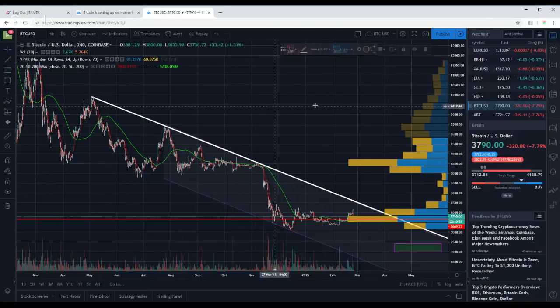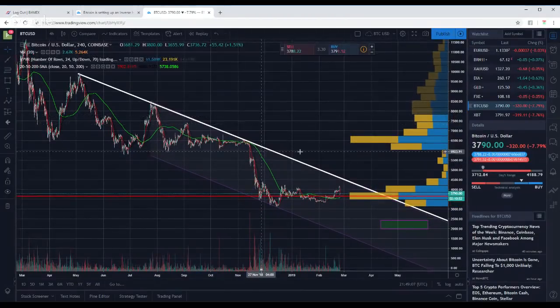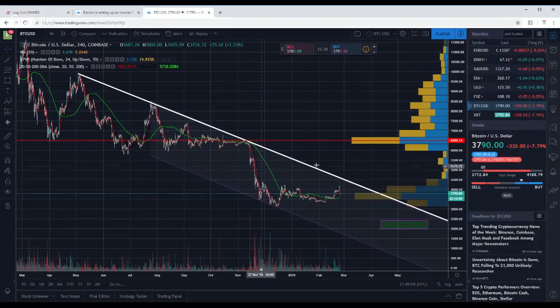But okay, the only reason I'm drawing this trend line is because I feel like the next time we hit the top of this resistance here, we're going to break through it. And why is that? Because generally speaking, it's the third test of a resistance or a support that breaks. And you can see we have one test fail, two tests miserably fail. This is the third test here.